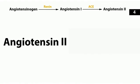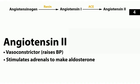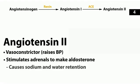Now AT2 has two functions. It's a potent vasoconstrictor, so it will raise blood pressure by itself. And also AT2 stimulates the adrenal glands to secrete aldosterone, which causes the kidneys to retain sodium and water. And when you retain sodium and water, you increase the intravascular volume and again, raise the blood pressure.